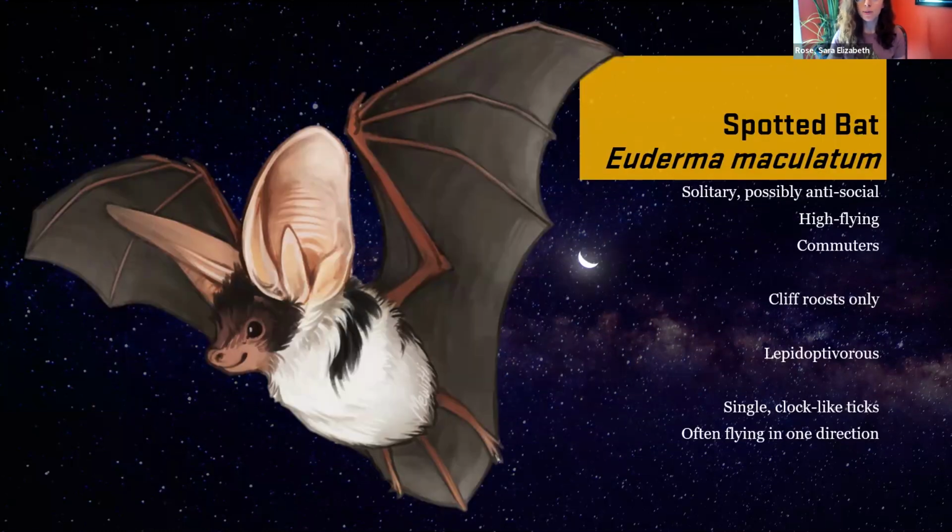As far as we know, spotted bats roost in tall, sheer cliffs. The tops of these cliffs are the most reliable places to hear them. They can commute huge distances every night, and so if you're at the top of a cliff or canyon, you'll often hear spotted bats flying in the same direction along the canyon.